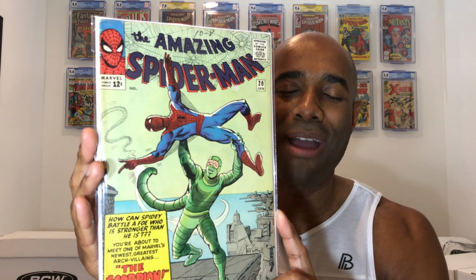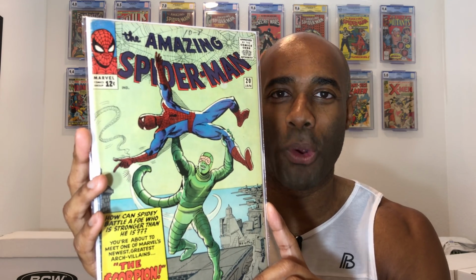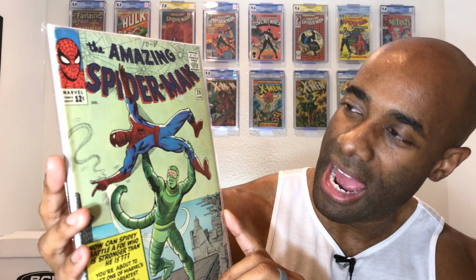This is one of my favorite covers. For whatever reason, this cover featuring the Scorpion just speaks to me, and I absolutely love having this in the collection.